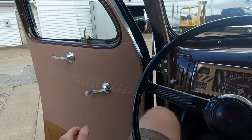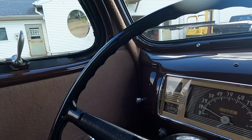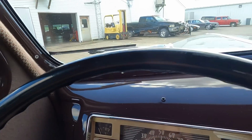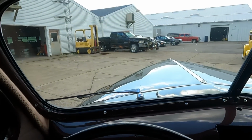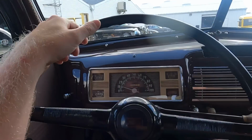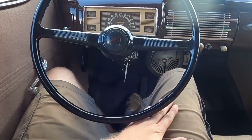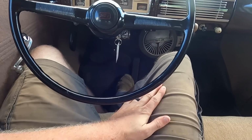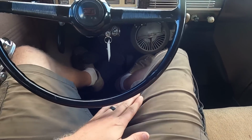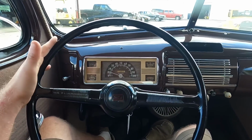Here's a better look at the door. Look at how it opens 90 degrees. So here's over the hood impression. Here's what first person looks like. Lots of room underneath the steering wheel. So I can go like this. If I put my feet down where they're supposed to go, lots of room. This steering wheel is ginormous.